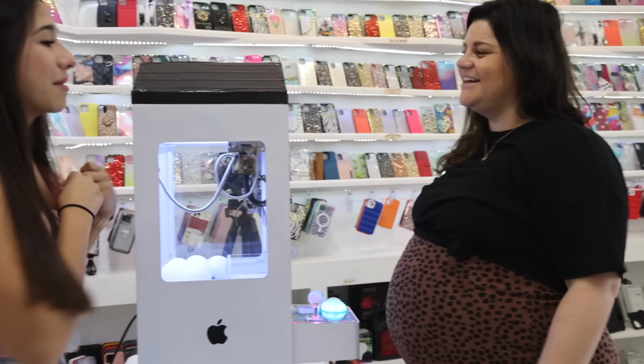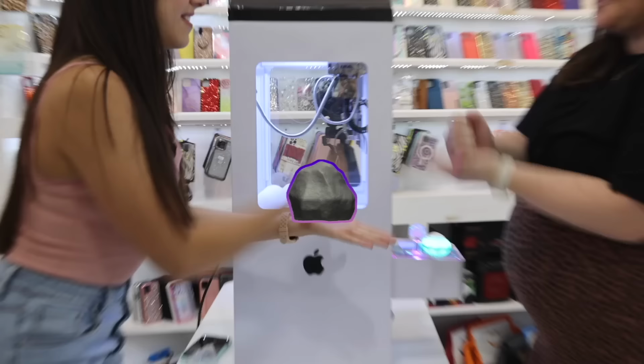Okay, we'll do best 2 out of 3. Ready? Rock, paper, scissors. On shoot. Sorry, I should have said it. Okay, ready? Rock, paper, scissors, shoot. Oh. All right, that's 2 out of 3, right? We got to change the rules. Rock, paper, scissors, shoot. I'm just bad at this. Okay, here you go, ma'am. You won fair and square.